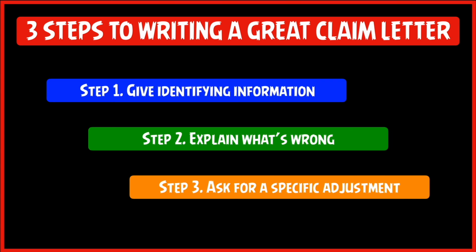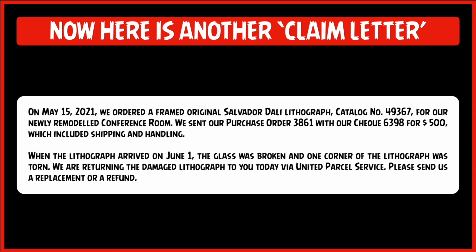So now that we have looked at the 3 steps of writing a good claim letter, let us look at a sample of a good claim letter. And I'm going to be reading this letter out to you and I'm going to map the parts of the body with the 3 steps that I've spoken about in the previous slide.